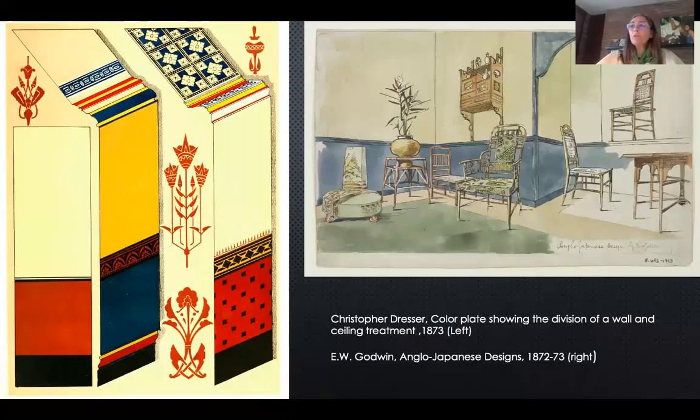Dresser was one of the most radical innovators in domestic wares and ornament. With a large commercial practice, he permeated the market with designs that reinterpreted exotic and ancient motifs into bold, abstract forms in bright colors that challenged Victorian taste and anticipated 20th century modernism. Godwin employed in his designs a visual language inspired by his discovery of Japan. His Anglo-Japanese designs were publicized in pattern books published by the furniture manufacturer William Watt in 1877.